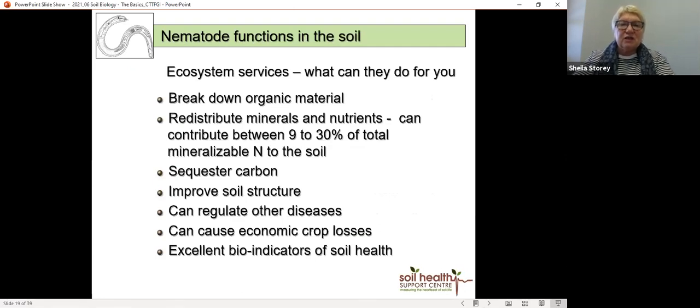Okay, so nematode functions in the soil. They're responsible for the breakdown of organic material. They redistribute minerals and nutrients, and we'll see that when I get to the nutrient cycling. They're in fact responsible for up to 30% of mineralizable nitrogen in the soil, and that's quite a lot. In other words, you can cut your nitrogen by almost 30% if you can get this to the perfect point. They sequester carbon through the feces of the fungi and bacteria that they survive on. They improve soil structure. They can regulate other diseases. As you can see, they feed on fungi and bacteria that could cause diseases on the plants.